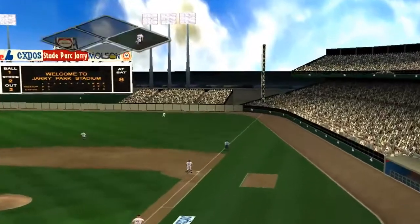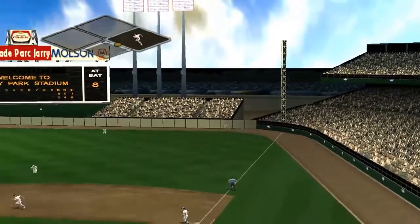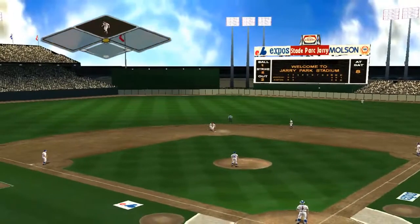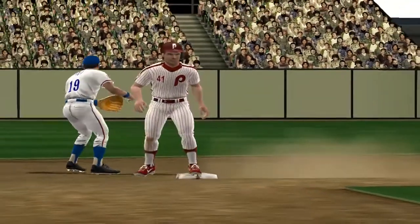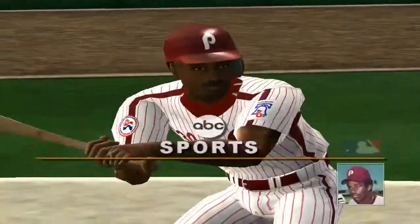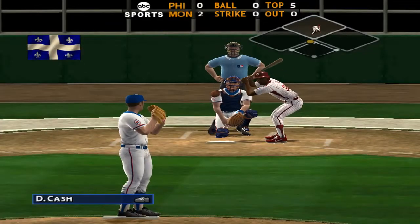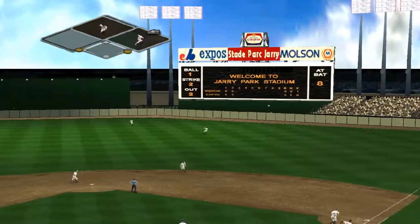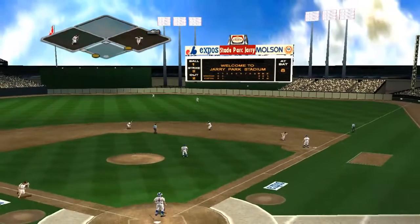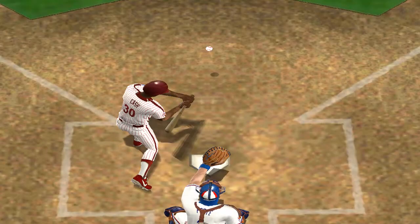Lined hard into right. That's a fair ball. Safe at second. He slides in safely with a double. The gamble pays off. Now that brings up Dave Cash. He has the speed to manufacture a run. It'll be a tough play for him in right. Throws to the cutoff. A run scored. Good heads up base running.